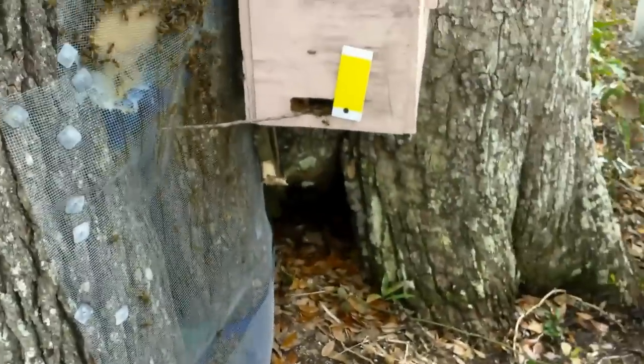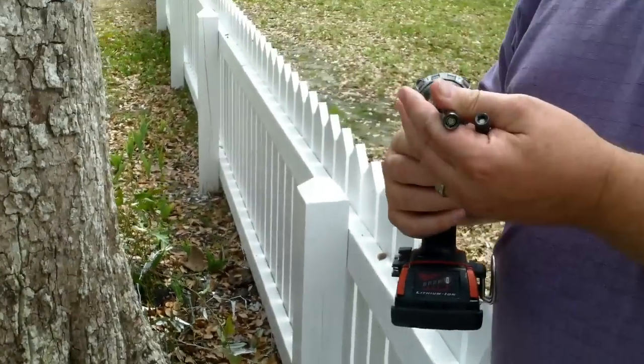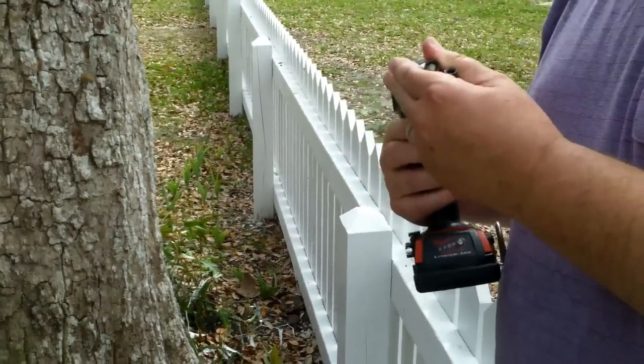Is it on the run? It is. You can see some of them coming out of it.